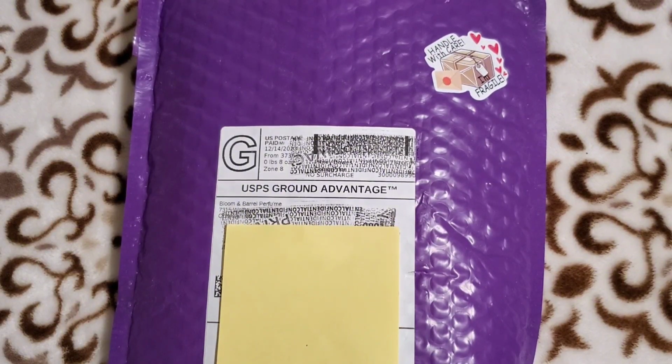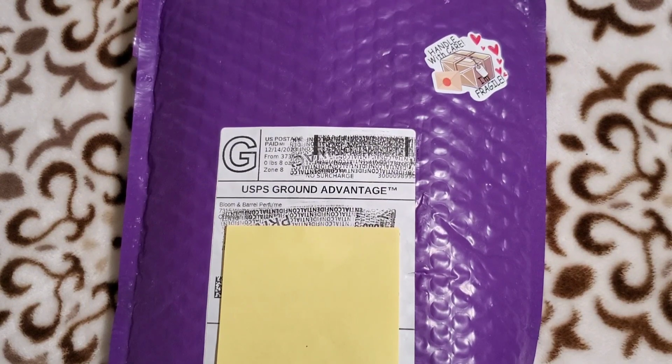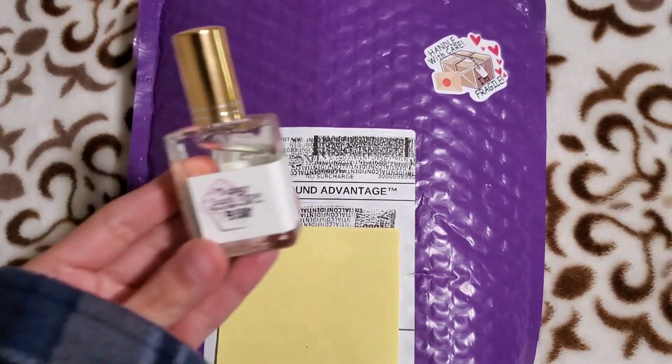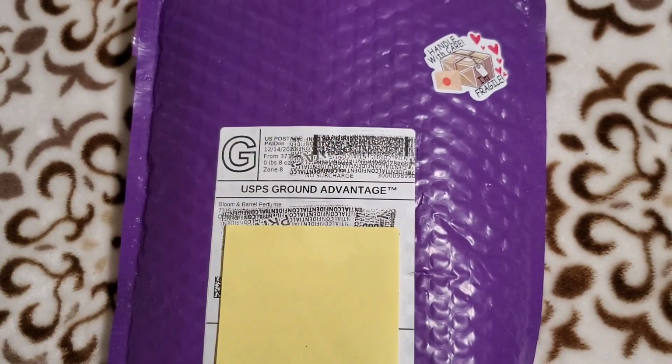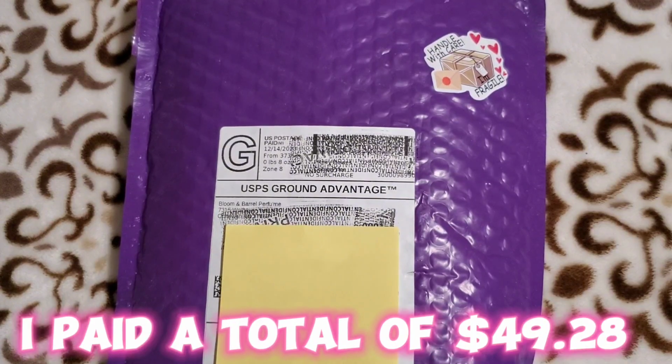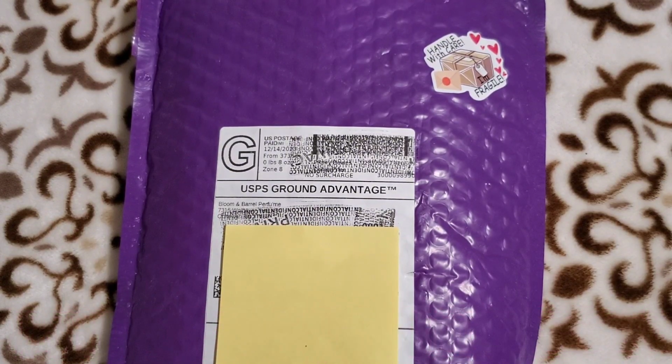And so each little vial comes with 3 milliliters. So if you do 3 times the 5, that's 15 mLs, which is basically the size of this type of perfume. So I want to know if I'm gonna like it or not before committing. So I believe the cost of all this was about 50 bucks, which is kind of pricey for sample sets, but if you think about it, they are perfume samples and not just a body spray. Okay, but let's go on to opening the package.